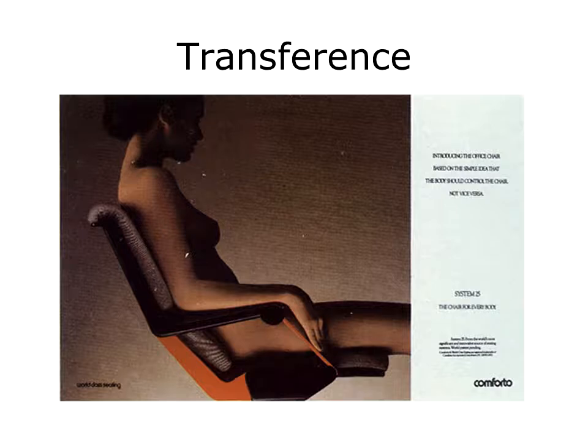This is an office chair. Why didn't you show an office worker sitting in it? Because there's no transference. That would be a product demonstration. But you show a naked woman. Now I've got something to transfer.